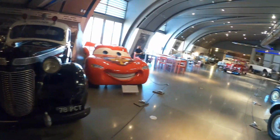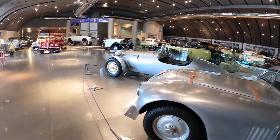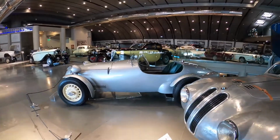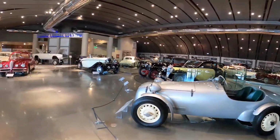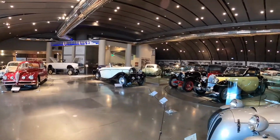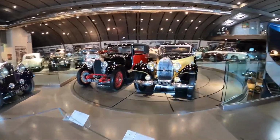It's a Chrysler police car. BMW. I didn't know much about classic cars, unfortunately. I know a little bit, but not about such old stuff.